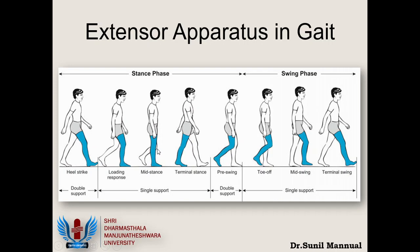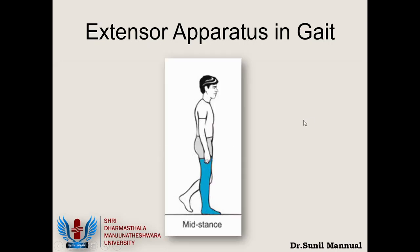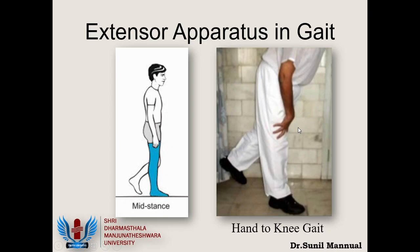Okay, so what happens if this extensor apparatus is injured or damaged? Then you have a problem. When the person is walking, there is a tendency for the knee to buckle because the extensor apparatus is not intact. However, he knows that he doesn't want the knee to buckle because he wants to propel himself forward. And at that time, what the person will do is, he will take his hand and press it against the front of the knee. And this is called a hand to knee gait. It is classically seen in poliomyelitis, where it is because of the weakness of the quadriceps femoris.